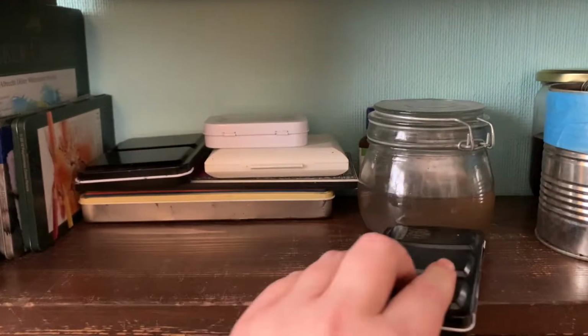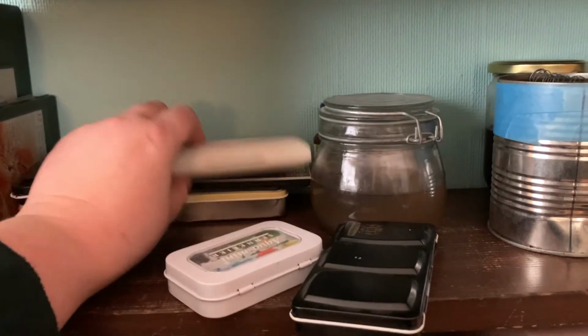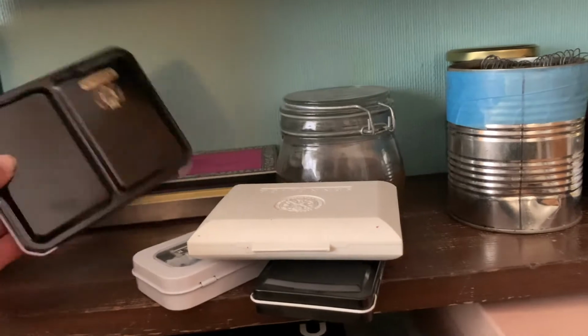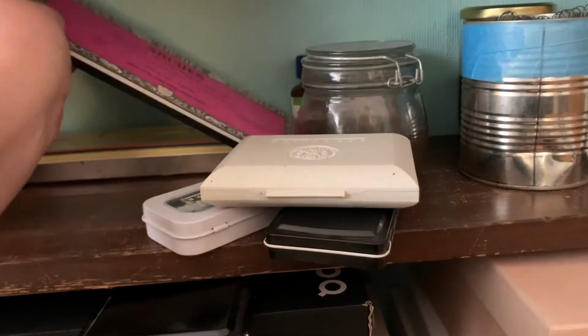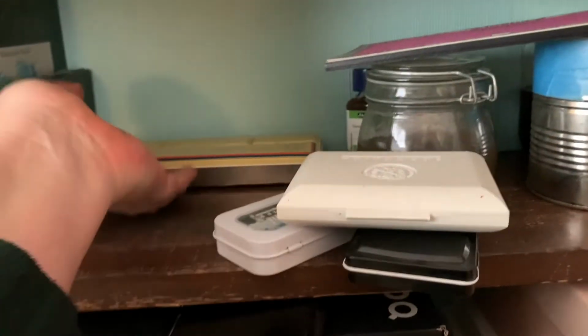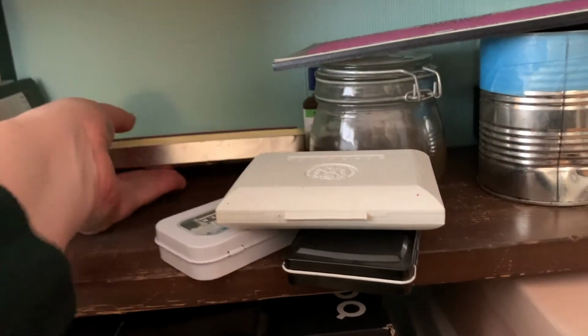Some Schminke, some Sennelier. A small block of fancy watercolor paper. And I got a little excited when I dug this up. A Pelican watercolor set from the 60s. My dad used it in school.